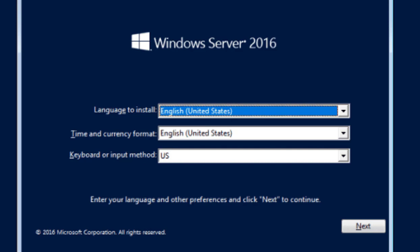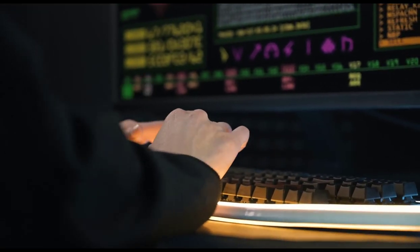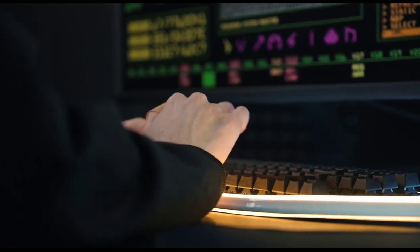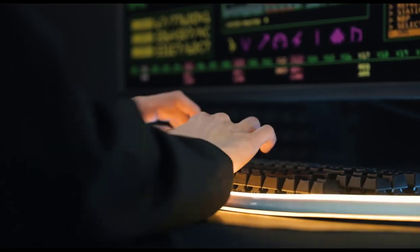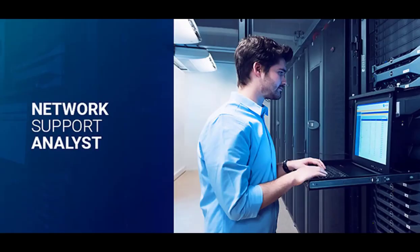Next is configuring a server. The CompTIA Network Plus now covers Windows Server and some Linux, and it's pretty easy to configure nowadays. You just go in and configure IP addresses, follow the graphical user interface, and you should be able to configure the DNS and email and web servers.